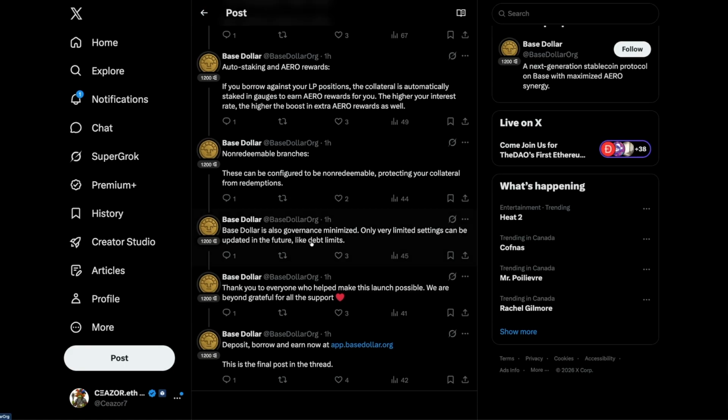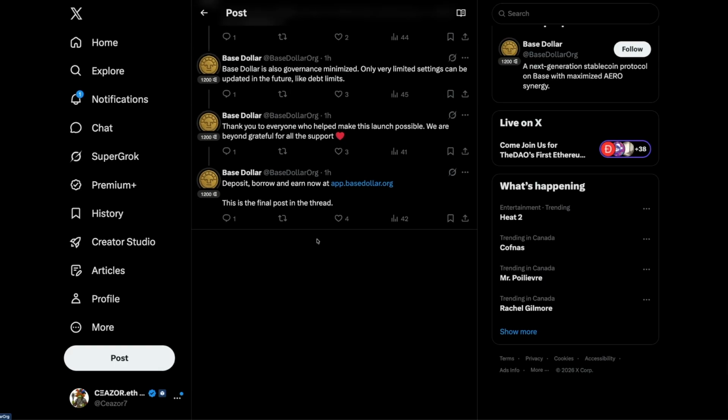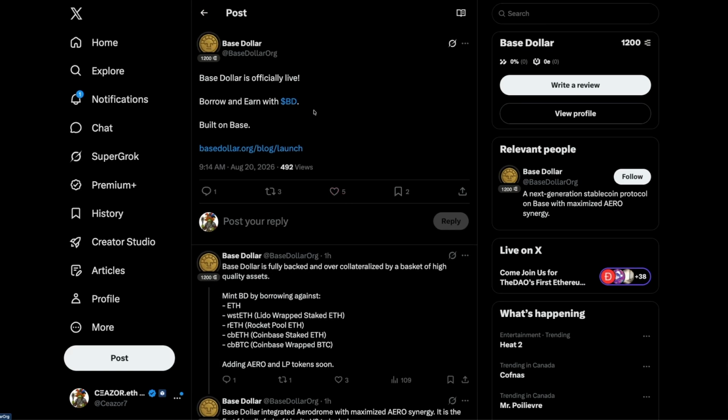Base dollar is also governance minimized. Only very limited settings can be updated. Anyhow, check it out. I think it's definitely worth looking at. And if you are a Liquity user, a BOLD user, then you'll be getting some sort of juice from this protocol because it is a friendly fork.